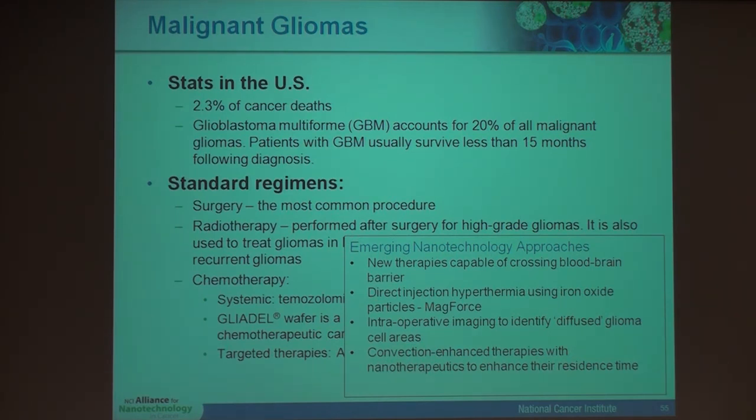You can also, and that has been cleared in Europe already, actually imagine bringing particles directly to the brain and then coupling to them RF or laser light to increase the temperature. And there's a company in Germany called MagForce, which actually has done that with iron oxide particles. You can also use particles for intraoperative imaging to monitor the margins. Obviously, you don't want to open the patient twice, especially in case of brain surgery, so you can make sure that all tumorous tissue is removed during the first surgery. That will certainly be effective.